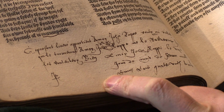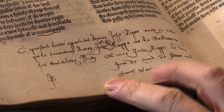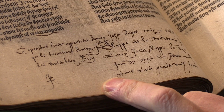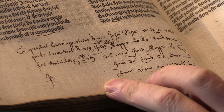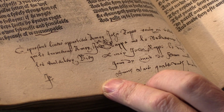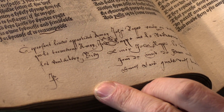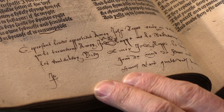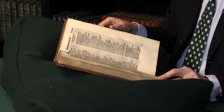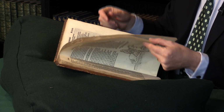surname. And interestingly, although he's an English owner, he's written his name twice, John Rappe there as well. That is written in French, and obviously French had been the language of the English court for some years, but was dying out by this point and had already died out in the court. But here it survives. So that's a very early ownership inscription in this book.